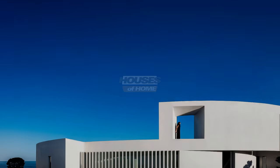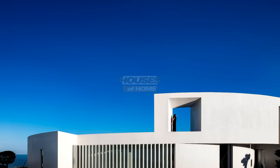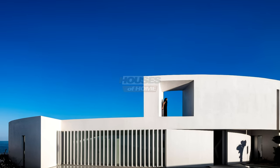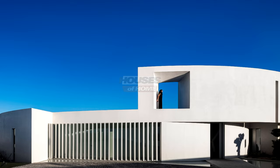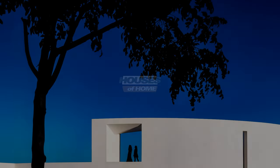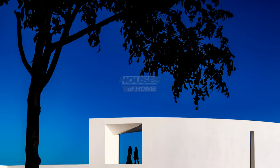This coastal residence spans 400 square meters and was shaped by a geometric ellipse. The architects delicately sought equilibrium between elements, fullness and emptiness, light and shade.